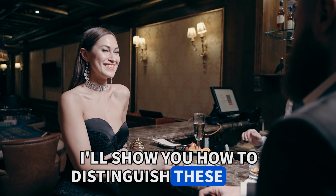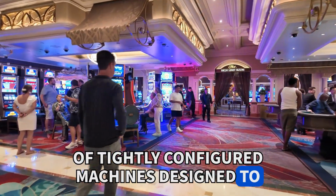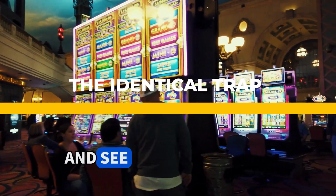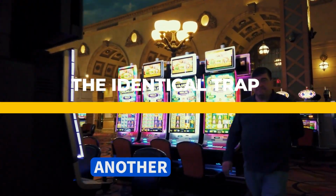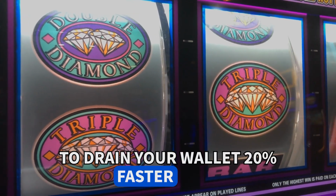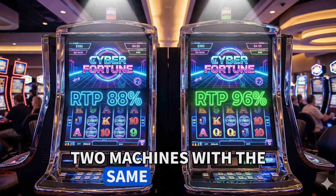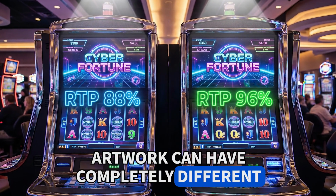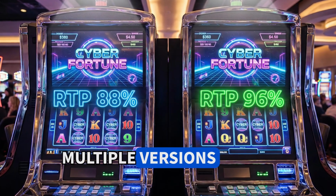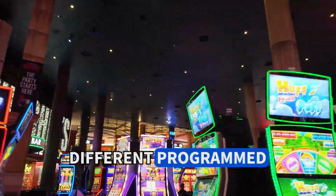I'll show you how to distinguish these rare opportunities from the much larger number of tightly configured machines designed to grind down your bankroll. You find your favorite game, Buffalo, and see an open machine right next to another Buffalo. They look identical, but one is designed to drain your wallet 20% faster than the other. This is the core deception. Two machines with the same name and artwork can have completely different mathematical cores. The casino intentionally purchases multiple versions of the same game from manufacturers, each with a different programmed RTP.